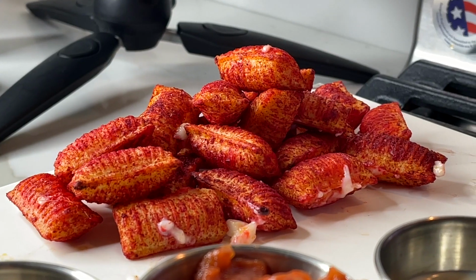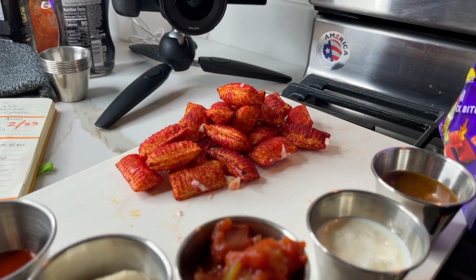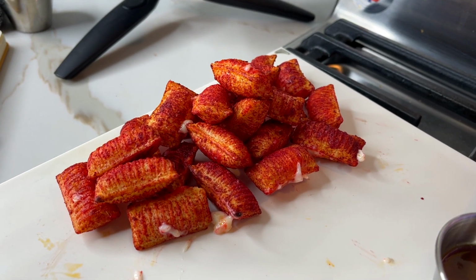Cool. All right, as you're watching this, let me know which of these condiments you think I'm gonna like the most. I'm not gonna be biased with Sixer sauce. I'm really gonna pick which one of these works the best with these specifically.